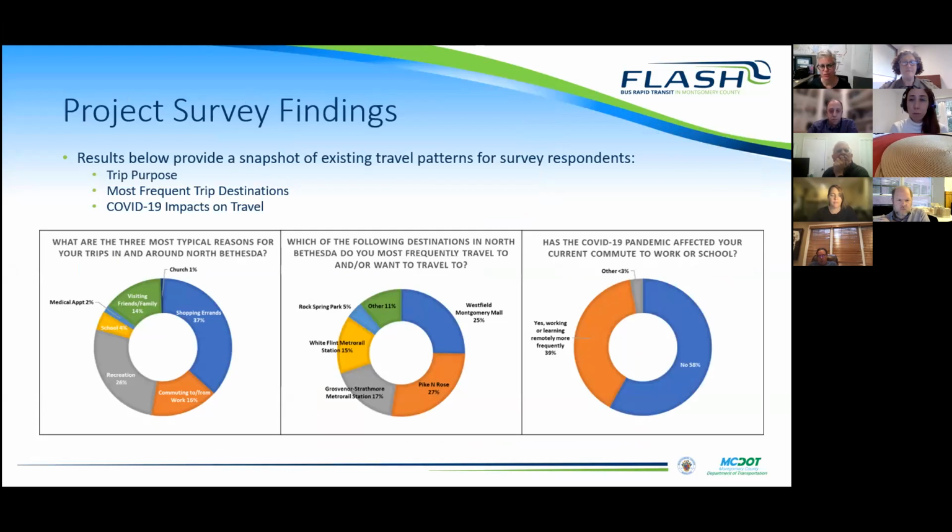and we had 496 total responses to our survey, which was great. Thanks to all of you if you had a chance to fill it out and to advocate for it. We've got a snapshot here of a couple of details that are interesting to look through. So shopping and recreation and entertainment are some of the primary reasons people are coming in and out of North Bethesda. If you look at some of these graphics, in terms of frequented locations, we had a lot of people who indicated the mall and Pike and Rose were pretty frequent locations.